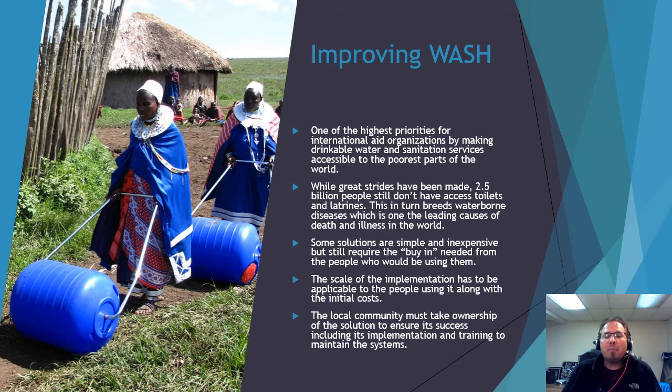So the scale of the implementation has to be applicable. You can't tell a tiny little village out in some country in Africa, hey, you should build this huge desalination plant that costs $1 billion. It's not going to happen. You have to kind of start small and make sure the people that are using these solutions understand their benefits and, like the last bullet point, they have to take ownership of them. They want to use this to ensure success and then implement it and then continue to train people on it.